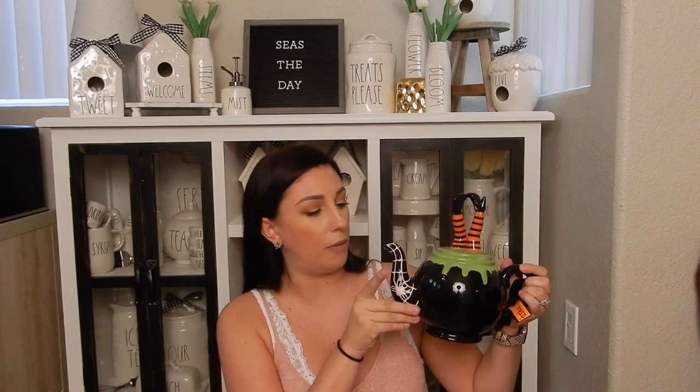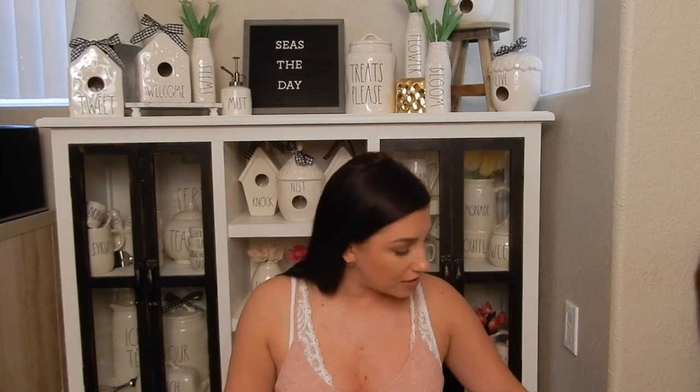So I got him. And then the next non-Rae Dunn item is this little teapot that looks like a witch. I mentioned this in my last video, but this is actually what it looks like. I've seen a lot of people take the legs off and put this in a witch mug, so I think that's essentially what I'm going to be doing, and then probably use the teapot in a display as well. I just thought this was so cool. It was from Home Goods as well, and it was only $9.99. It's a lot cheaper than the Rae Dunn teapots. Not a heck of a lot, but it's still cheaper. I think it's cute, and I need some sort of color in my Halloween display, so I thought this would be a perfect addition.